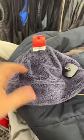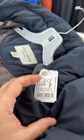Ooh. Oh, what's this? A North Face? I don't know. I think it's too much for... It's $4, but I don't know if a beanie is going to sell. I'll just throw that up there. What's this? Cole Haan's signature. Is that shoes? I just grabbed it.